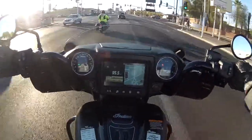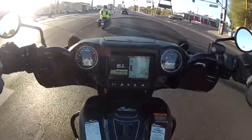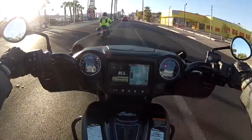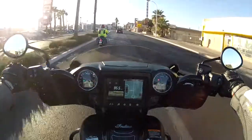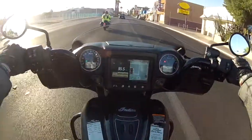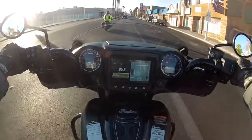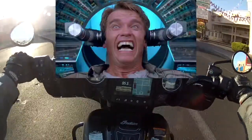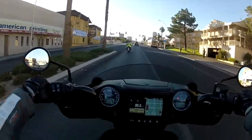Look at the sound. Just the sound. This is why you get cruisers in the first place. It's just part of the experience. It's not just the badass look of it, it's also the sound. You're just cruising, be like a Schwarzenegger or something, and just enjoy the scenery.